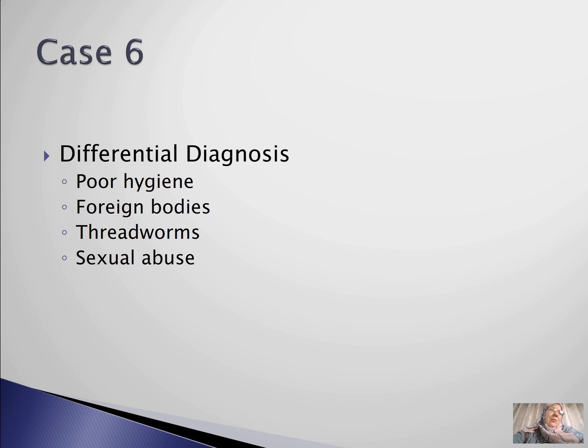So you have to make sure that you consider that. Threadworms are a very common problem, and they are worse at night. So they cause itching mainly at night. And they can also cause such symptoms. Typically they cause perianal itching, but they can sometimes also cause vulval and vaginal itching in children.